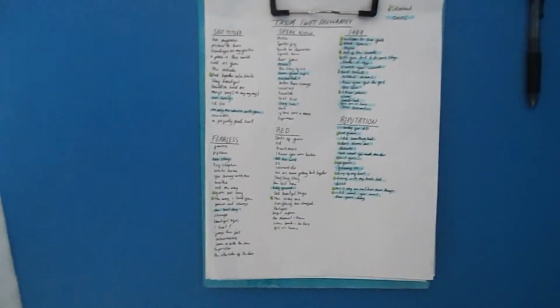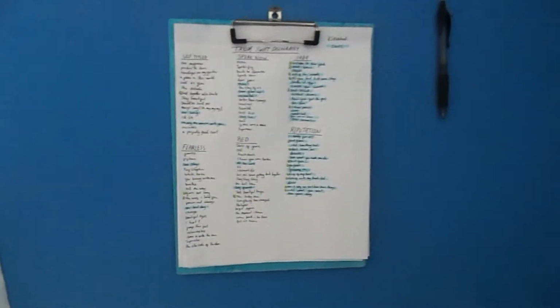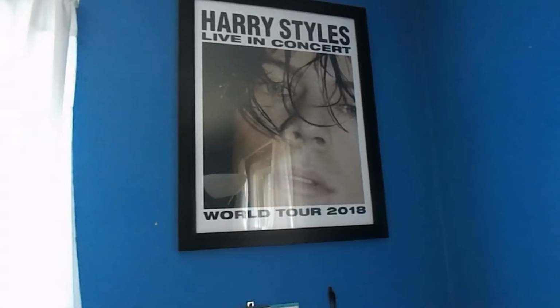Up here is a little clipboard. Right now, the thing that's facing it is the Taylor Swift discography project. I'm trying to get through all of them someday. And then there's a pen because there was a second nail there from whatever I hung up like 3 years ago. And then you go up and we have the Harry Styles tour poster. It's really, really great. And we have a big window, which is nice.